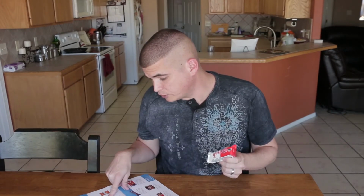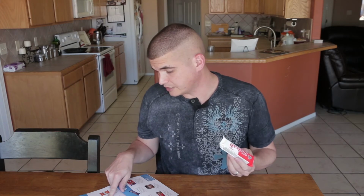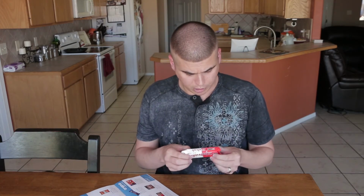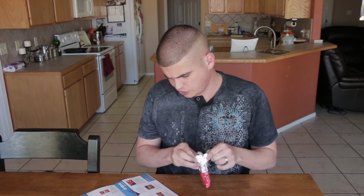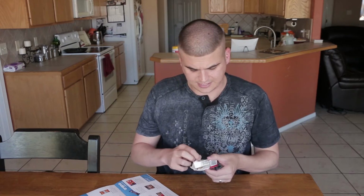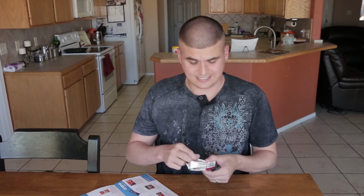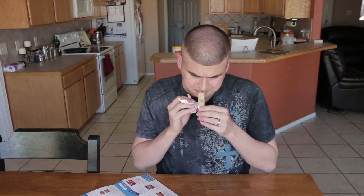Halva, a uniquely Middle Eastern snack made from ground sesame and sugar, normally served in giant blocks in various flavors. This one says marble, so I assume that's the flavor. Probably like a vanilla and a chocolate. So, ground sesame and sugar. I don't know if I'm gonna like this one. I'm not really a big fan of the flavor of sesame seeds and stuff like that. But we'll see. It might be like peanut butter or something.